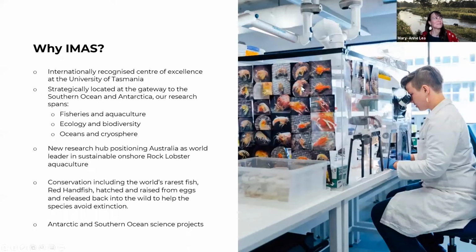So why IMAS? IMAS is internationally recognised. It's a centre of excellence, as I mentioned earlier. It's strategically located at a gateway to Antarctica, and with a very diverse marine biodiversity, a mixing of cold and warm currents around Tasmania. So there are plenty of research opportunities in Tasmania as well.